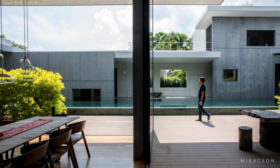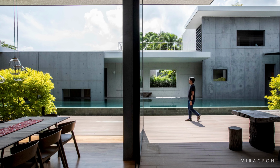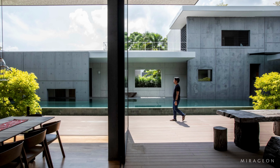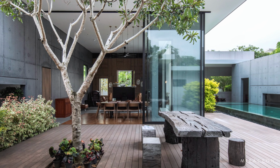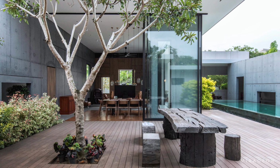Navigating through the borderless house is akin to wandering through a meticulously curated garden. Each pathway unveils surprising spatial sequences, framed vistas, and intimate encounters with nature's tranquility. The constant presence of water and the dynamic play of light across the concrete walls enrich the sensory experience, deepening the connection between inhabitants and the natural world.